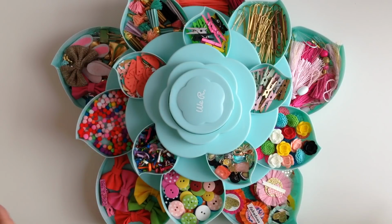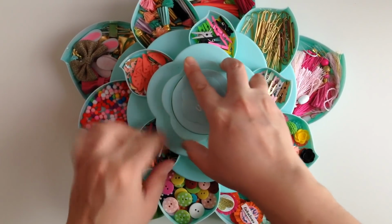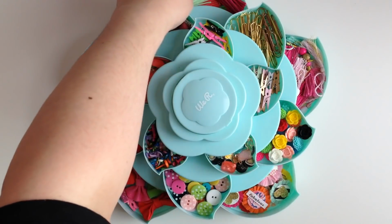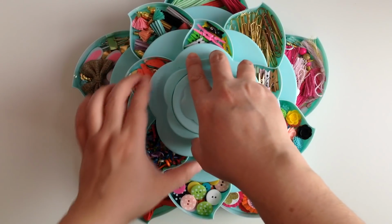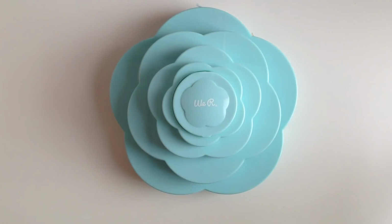But yeah, you guys, today's just a quick video to show you the embellishment holder. I hope you enjoyed. Let me know if you picked one up, and if you did, tag me in a picture so that I can see how yours looks. I would love to see them. I like to see how everybody decorates theirs. It's super fun to watch.